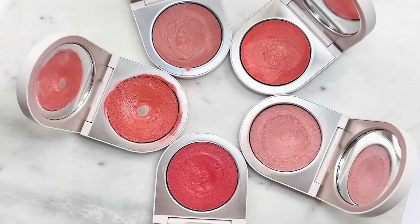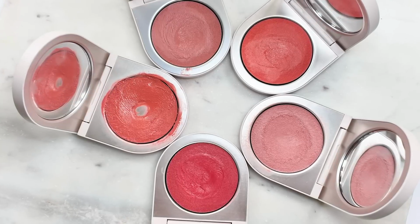Now let's move on to the biggest section in this video, which is evidently blushes. So we already talked about the Cosmetics So Soft ones and the e.l.f. Putty blushes. Now let's talk about Rose Inc for a second. This is still my favorite cream blush. I just adore it too much.